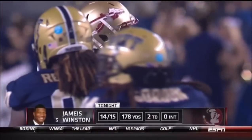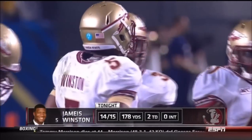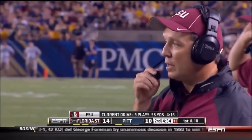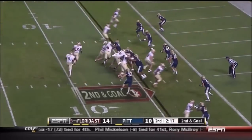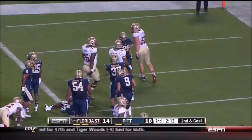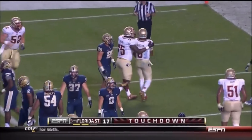It's very rare a freshman quarterback ever says to you, yeah, you know, I actually prefer when people blitz me. He stood in and delivered a laser right on Benjamin, so that Winston run with it. Winston into the end zone. Touchdown, Florida State.